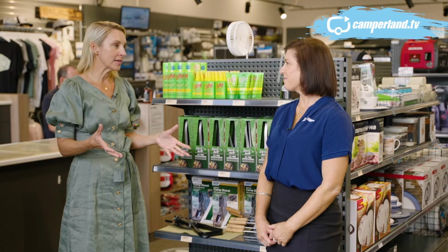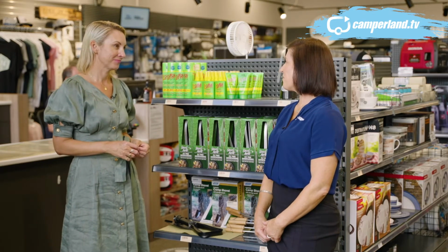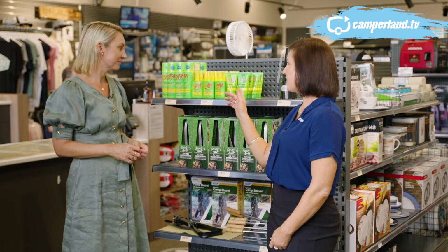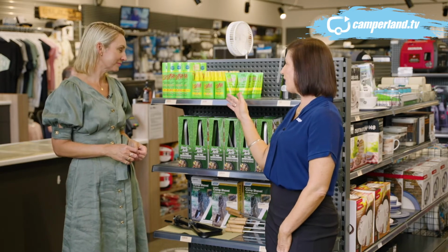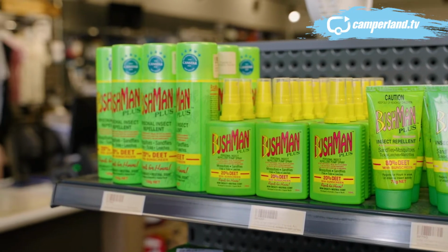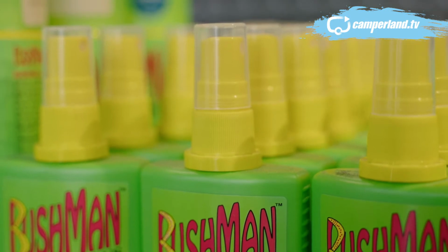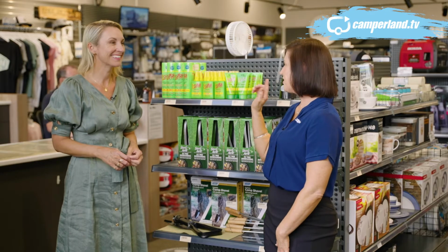Karen, we're heading off for a weekend in the bush. What are some of the staples we should have? Well, first up, I would definitely recommend that Bushmans be a staple in everybody's car or caravan, because it could mean the difference between a comfortable weekend away or a very uncomfortable one if you get bitten or you're dealing with flies. So Bushmans is the top pick.